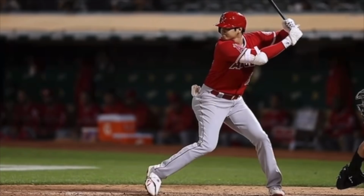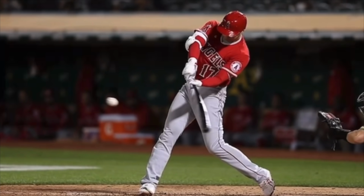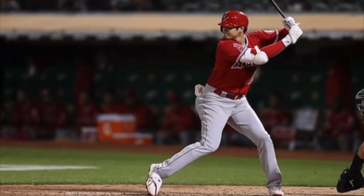And then from there, his upper body works back and his barrel works back. And so now he's able to enter the zone from the inside. He's able to get the barrel turned behind the ball. He's able to be through the hitting zone for a long period of time. And so all of the core principles, if you look at core principles, again, the things that we teach, he does them all. How he gets into position to do them all is unique. It's different than some guys. But his swing, his core principles are the same.